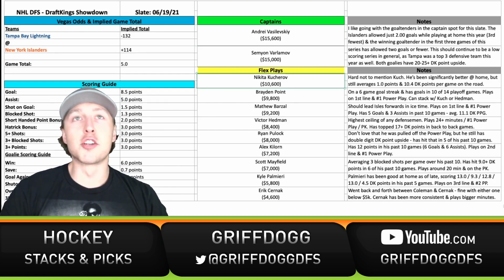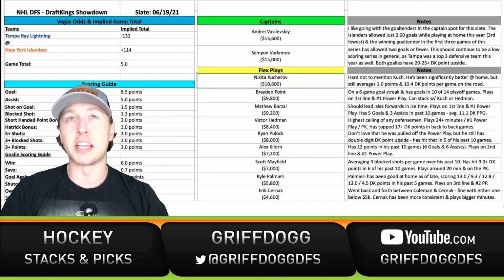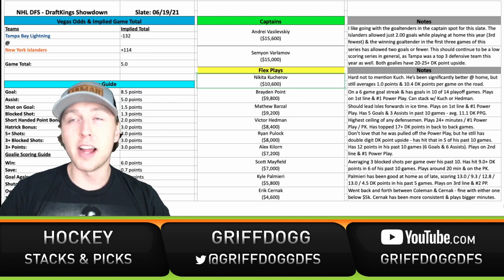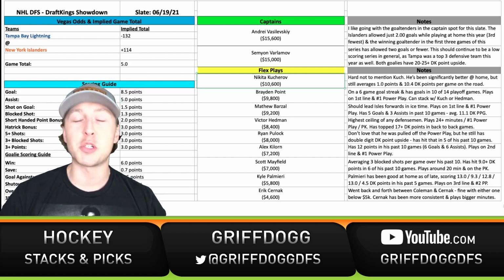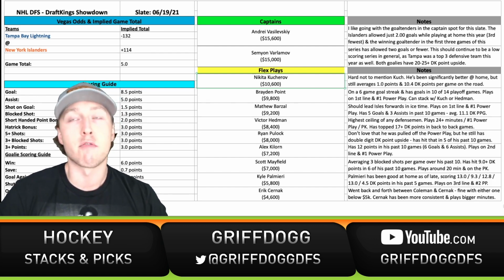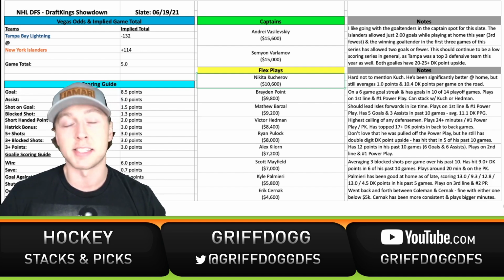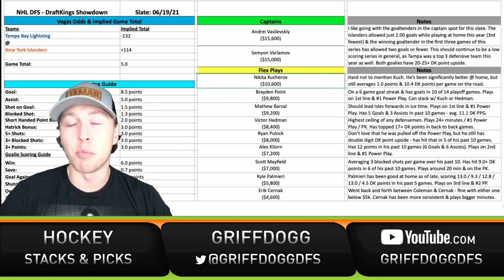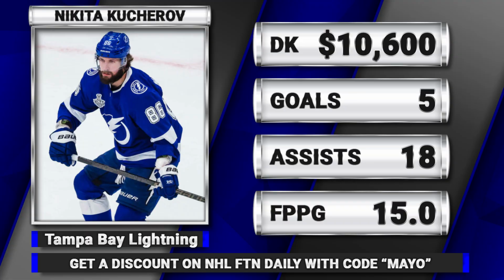Now, moving on down here to my favorite flex players, I think I would have been crazy to leave Nikita Kucherov off this list, and honestly, I almost did. Not because he's been bad on the road, but he's just been significantly better while playing at home. You can see he is averaging 1 point per game on the road. He has 7 points in 7 road games, but he has 16 points in 7 home games, averaging over 2 points per game at home. So again, almost took him off the list, but I think I'd be crazy not to talk about him.